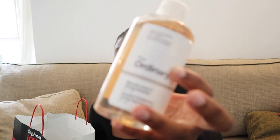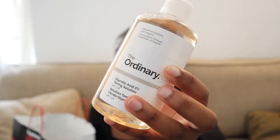So then I got this glycolic acid toning solution. That's why I got the cotton pads, because I knew I was gonna have to be using this. The only problem is this is very strong, as it says on the warning on the box. So that means you definitely have to be careful with it. It's pH 3.6. And it's a toning solution, which I've heard is really, really good. But the only downside is that you should only be using it once a day, not once a week, and it's recommended at night. So this is part of your PM skincare routine and not your morning routine.